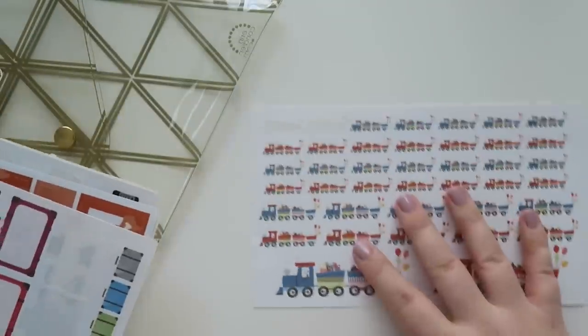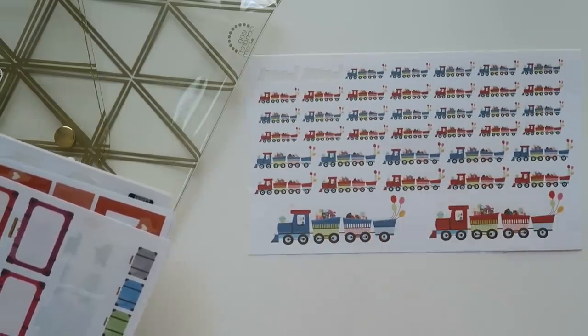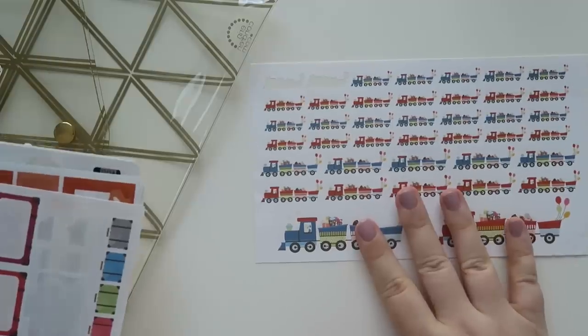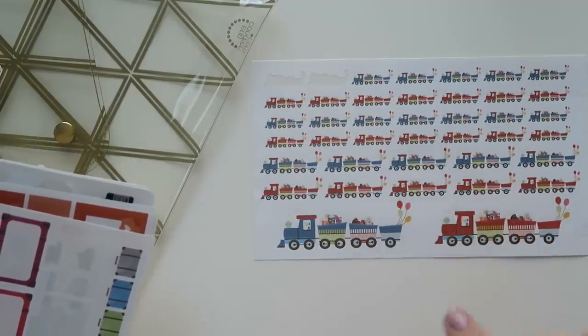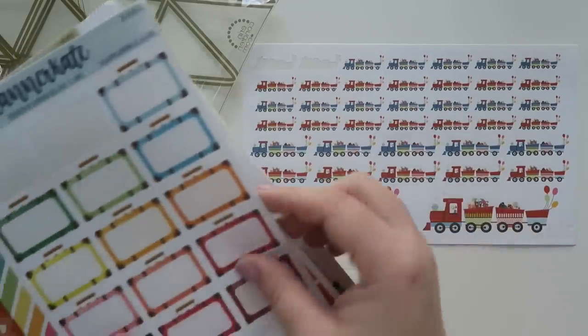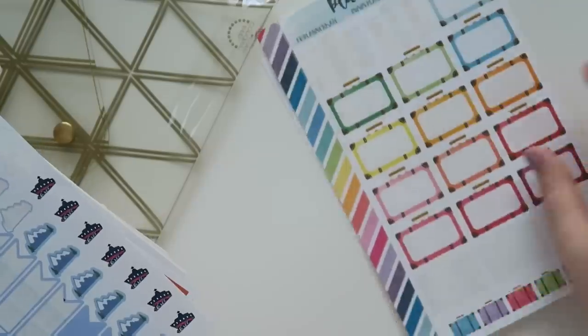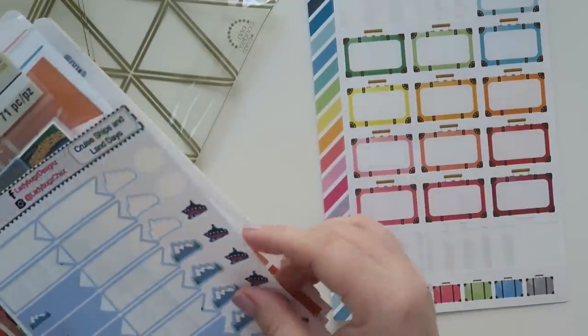I got these cute little trains. I believe these are from Adriana Piper. Again, I don't have a name on it, I can't remember, but I know I'm gonna get questions on the ones that I don't have names on. I'm pretty sure this was from Adriana Piper, but I'm not sure, I'm sorry guys. These cute little boxes are from Planner Kate, which are just these cute little travel boxes.